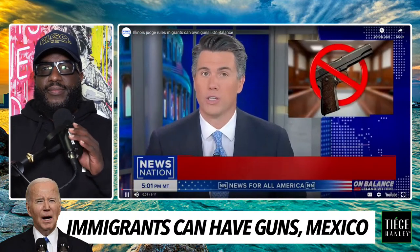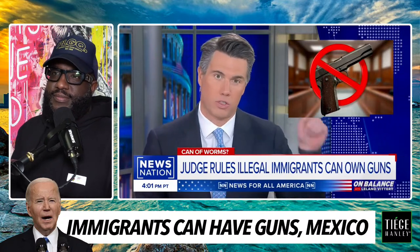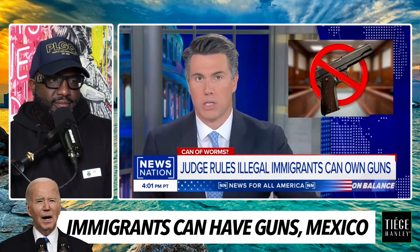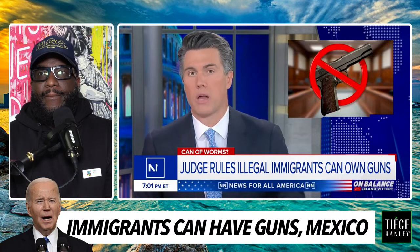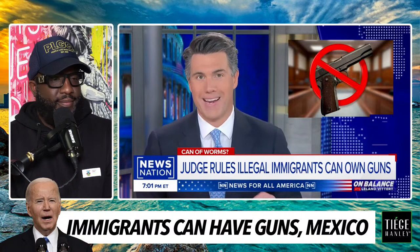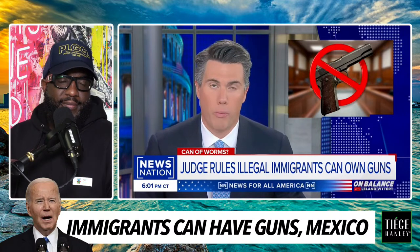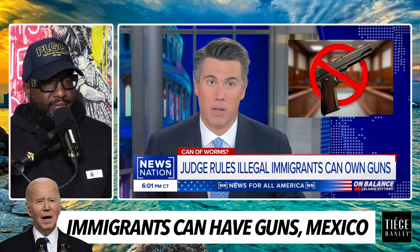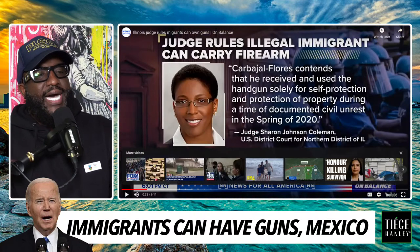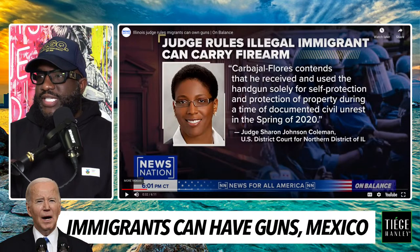A judge in Illinois just ruled illegal immigrants have the right to keep and bear arms. So rather than the circle with the line through it, we need like a thumbs up emoji there. The case is pretty simple. Police arrested an illegal immigrant living in Chicago with a gun back in 2020. They charged him for violating the federal law banning illegal immigrants from having guns. Been on the books for a long time. Judge Sharon Johnson Coleman just decided the Second Amendment applies to him, the illegal immigrant, like everybody else. So he can have a gun. How do you decide that people that's not even legally here get rights?